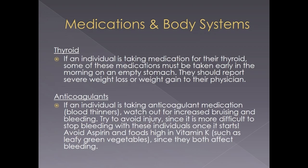Anticoagulants. If an individual is taking anticoagulant medication or blood thinners, watch out for increased bruising and bleeding. Try to avoid injury since it is more difficult to stop bleeding with these individuals once it starts. Avoid aspirin and foods high in vitamin K, such as leafy green vegetables, since they both affect bleeding.